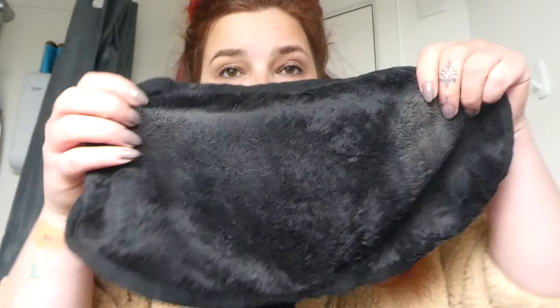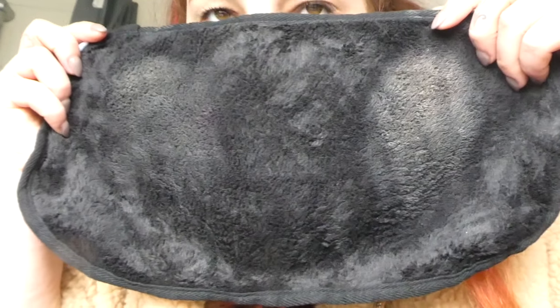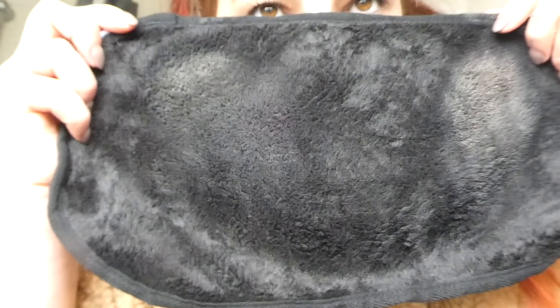Alright, so that is my makeup cloth. So you can see a bit on there, but not that much, and it has removed most of it. Hang on, let me get under my eye. In literally a matter of seconds. I'm not looking in the mirror, I'm looking at my viewfinder, so it's very hard to see if I've missed a spot. Yeah, so that's it there.